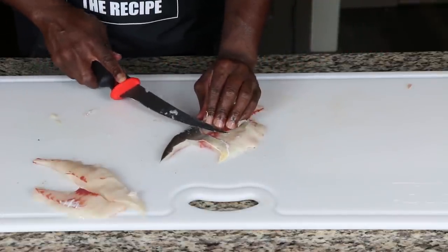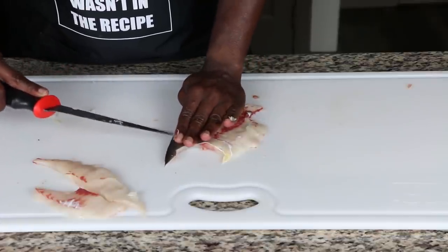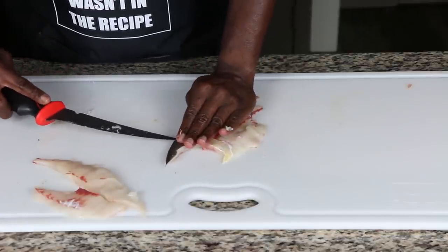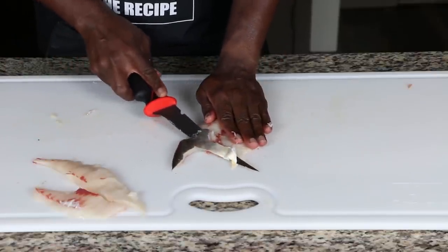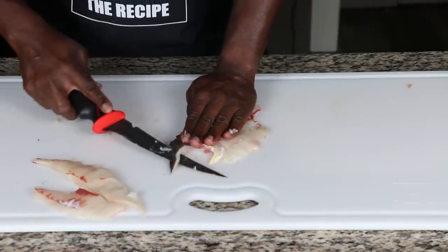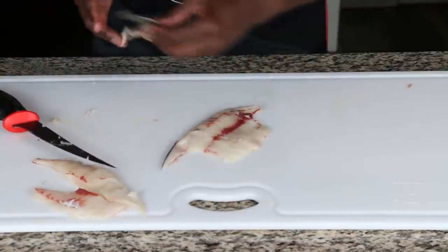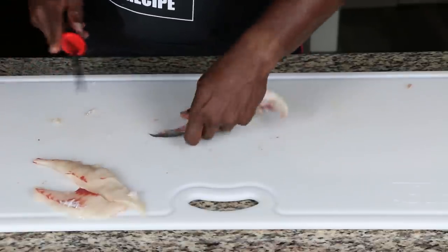So we're going to come across here. So yeah, man, once the fish realized it was hooked, man, it was on and popping, y'all. These little jokers got some strength to them, for sure. All right, so we got that little top part of the head meat.